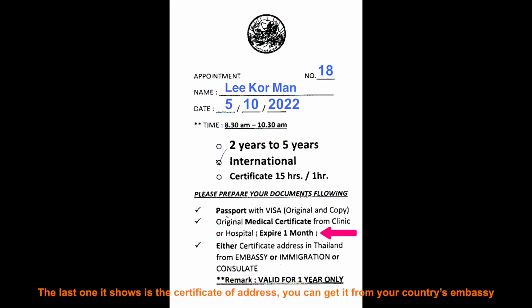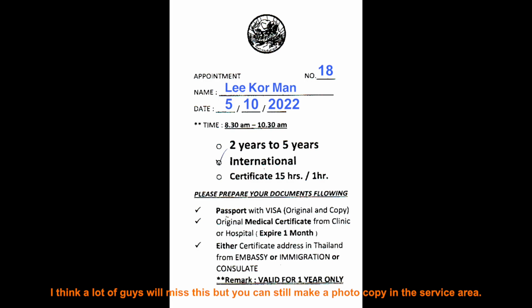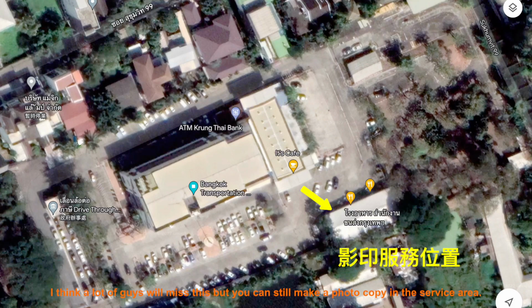The last one is the certificate of address. You can get it from your country's embassy or Thai immigration. In my case, I got it from immigration. Pay attention that you should go to the immigration office in your living area. One more document required is not shown in this package. That is the international driving license and its copy. I think a lot of people will miss this, but you can still make a photocopy in the service area.